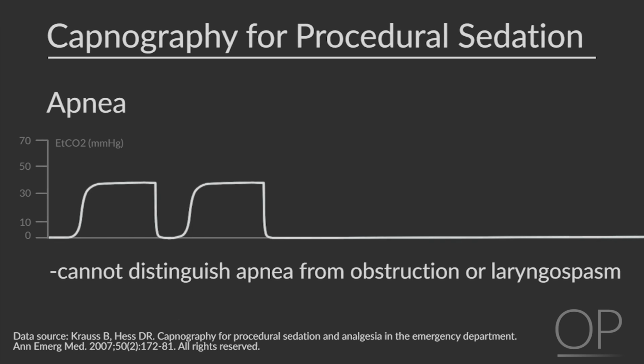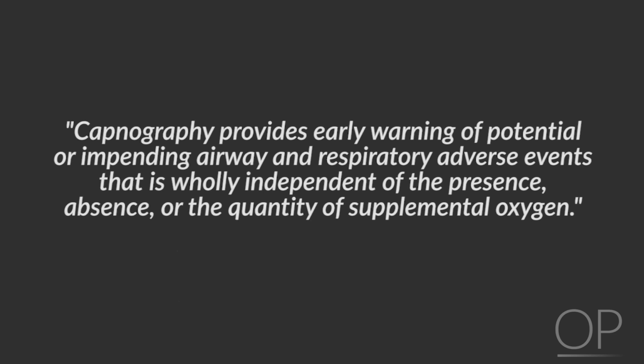The important take-home message is that capnography provides early warning of potential or impending airway and respiratory adverse events that is wholly independent of the presence, absence, or the quantity of supplemental oxygen. To put it succinctly, there was a time when many people felt that you should not pre-oxygenate a patient prior to procedural sedation, because if they have an event, you want the hypoxia to indicate that this is the time to intervene. Our goal is to prevent that. We can pre-oxygenate our patients, avoid hypoxia, and intervene well in advance of any adverse events occurring.